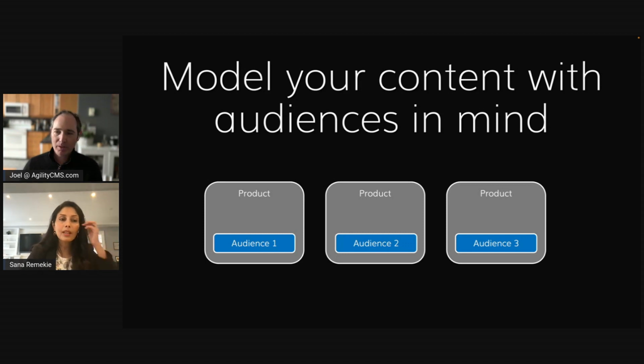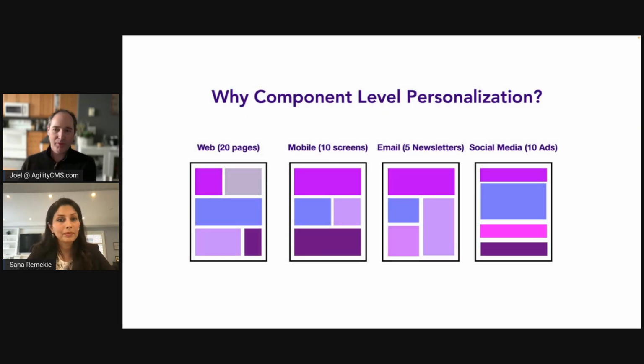Awesome. So we've got our content modeled and we've followed that level. And now we want to do this component level modular personalization. And just to go back to the concept of that before, because you're right, you kind of skipped over it because it seems an obvious thing, but maybe it's not.